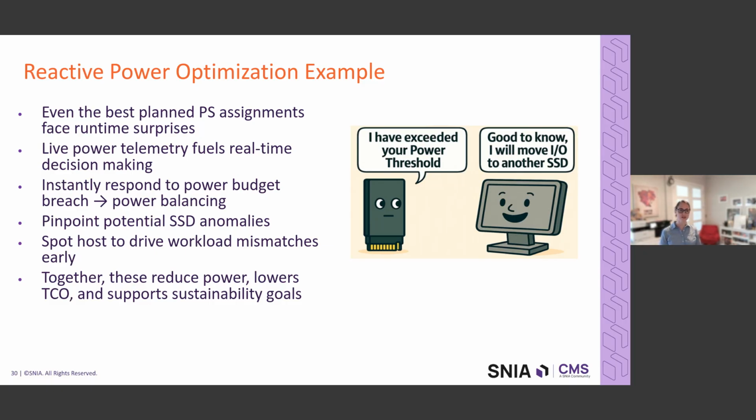There's also the possibility that there could be a host to drive workload mismatch. We'll be able to determine this early. The host can make different decisions based on what the power is, if it's actually delivering the correct workload to the drive that it expects. And then it'll be able to either reassign or understand possibly an issue on the host software side. All of these pulled together are in the goal to increase power efficiency, which will reduce the power bill and lower the TCO costs, and then support our sustainability goals.